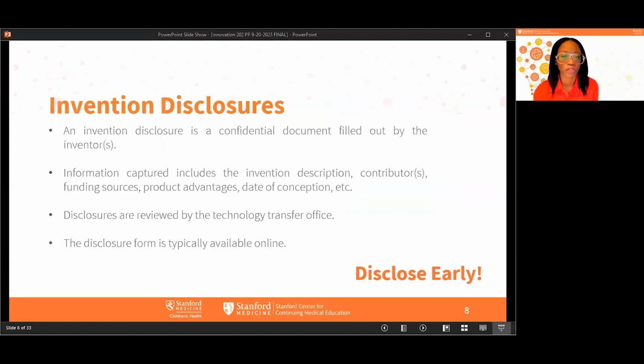So invention disclosures: most organizations, healthcare systems, and corporations have a process to allow innovative employees to submit their ideas for innovation. Typically that is online. It will be reviewed by a professional in IP. They will meet with you to have you describe your invention, talk about others who may be inventors, and your interest in moving it forward.